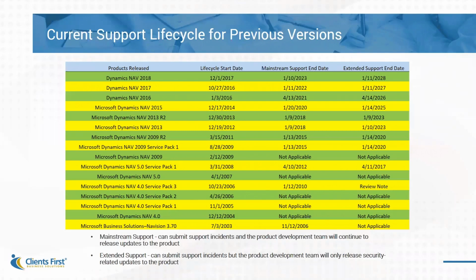And specifically, I'm going to draw your attention to something called mainstream support end date and extended support end date. As you can see down at the bottom of the screen, mainstream support means that we can submit incidents to Microsoft and the product development team there, and they will continue to release updates to the product. Extended support means we can submit those incidents, but they are only going to address that which is security related.